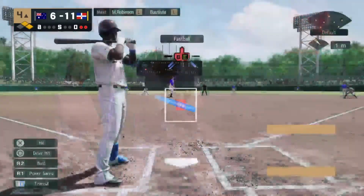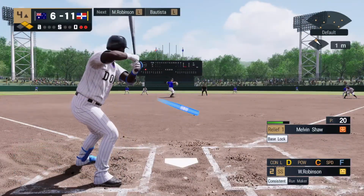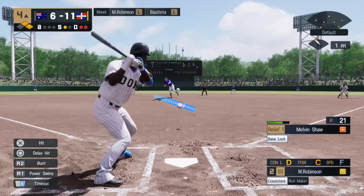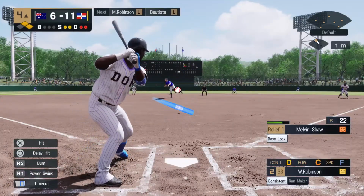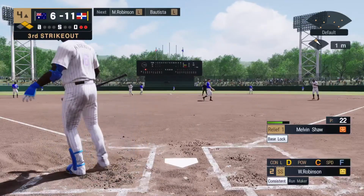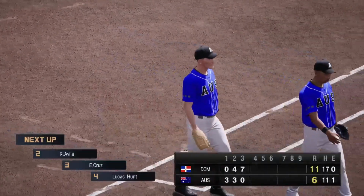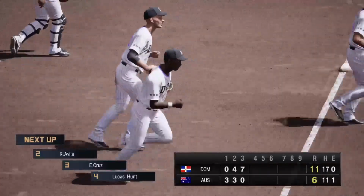Taking his stand, Wade Robinson. He's 3 for 3 so far, looking to keep the streak alive. 2 away now. Waves and misses, pure speed there to beat him. Behind in the count now. The hitter strikes out swinging. 3 down, and we'll change sides. Well, they reached base, but they can't turn it into runs. 11-6 is the score. The Dominican Republic leading this one.